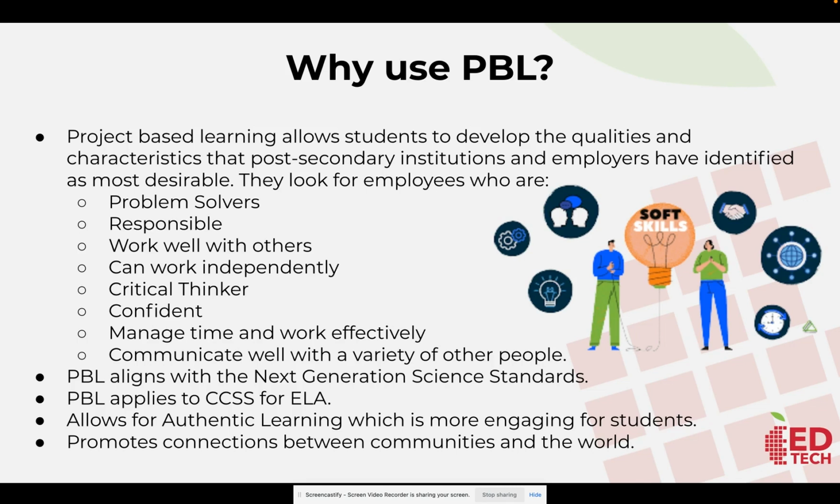Last but not least, PBL promotes connections between communities and the world. One of the things a lot of post-secondary institutions and employers say is that a lot of these incoming students, a lot of these incoming employees don't have kind of that global view of things. They have a hard time seeing beyond the classroom, beyond their family. And with a properly developed PBL, students can really develop this understanding of how what they do impacts the world around them.